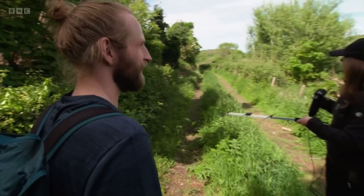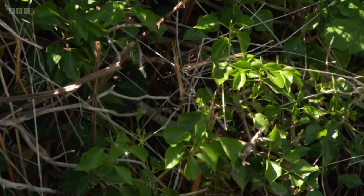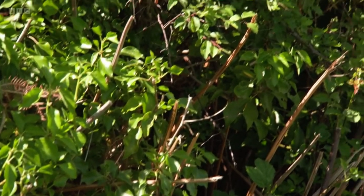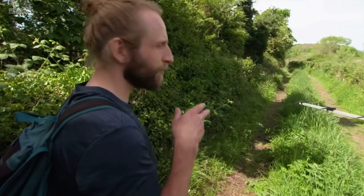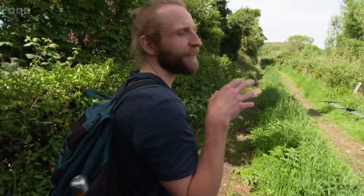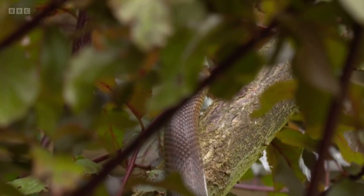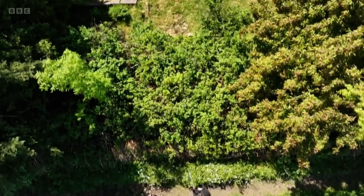How's it looking, Lauren? So he definitely looks like he's in this left hedgerow. He is currently moving, so it's hard to pinpoint where exactly he is. They're so cryptic. They always move in deep, dense vegetation. They really don't like to be seen on the surface. They've got aerial predators that will come down. Buzzards will swoop down and take them if they can.